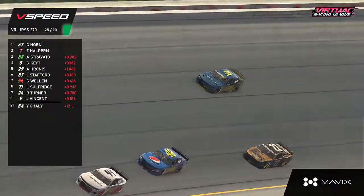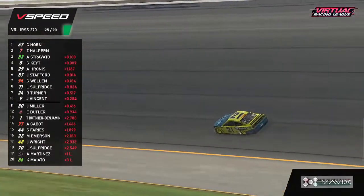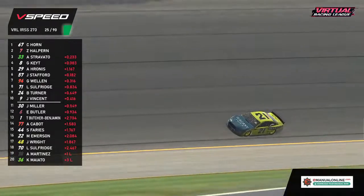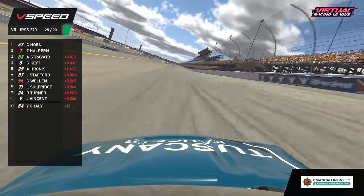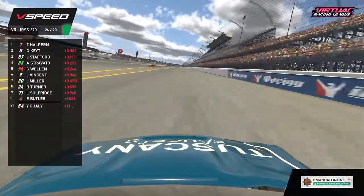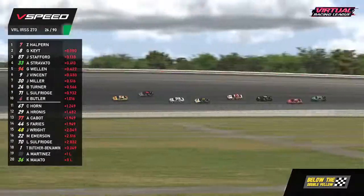One of only a few drivers off the lead lap. Alec Martinez, the only car 1 lap down, and he's not even caught up to the lead pack. So Alec may be in some trouble of going down more laps during stage number 2. You can see they are way up there.